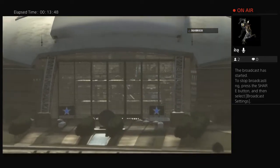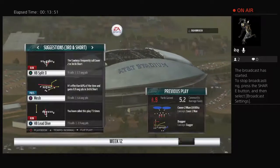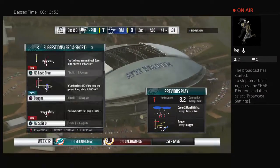Back live with Charles Davis. I'm Brandon Gaudin. It's the Eagles with the ball here to begin quarter number 2. And they're driving, but they come up on a 3rd and short here.